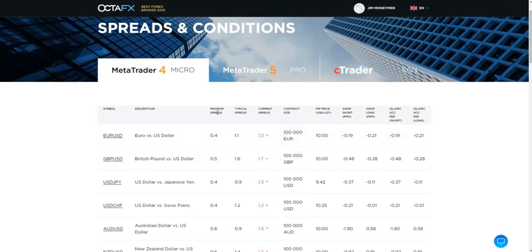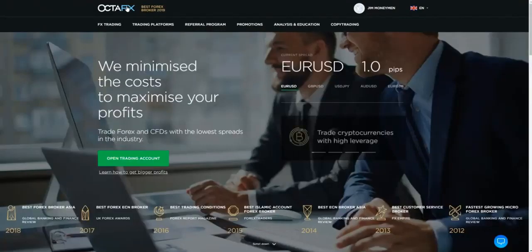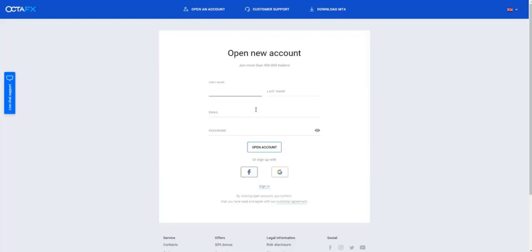as well as the swap costs for holding positions overnight. Opening an account is fairly easy with OctaFX. You can simply go to the home page and click on Open Trading Account, or there will be a function to open here if you're not already logged in. And this will open into a page where you can simply put in your name and email and then follow through the prompts in opening up a trading account with OctaFX.